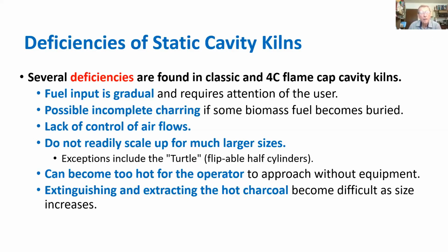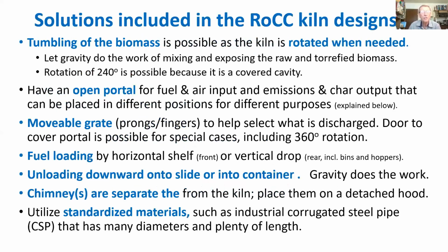And also it can become too hot for the operator to approach without equipment. As the units get larger, the radiant heat is immense, and that is a limitation on the sizes that you can do with the static kiln, the cavity kiln. And then extinguishing and extracting the hot charcoal becomes difficult as size increases.